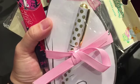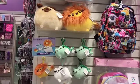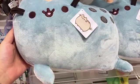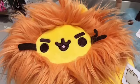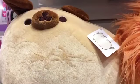And then the Pusheen new series, the ones with the animals, they're super cute. There's this one with a seal, unicorn. Yeah, the seal one is super cute still. And the next one that I found was super hilarious because it reminds me of Rhett from Mythical Morning. It's a lion Pusheen. And this really cute doggy Pusheen, which is so adorable.